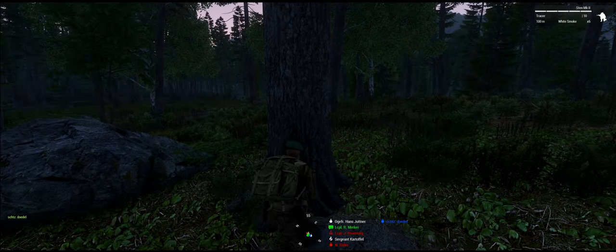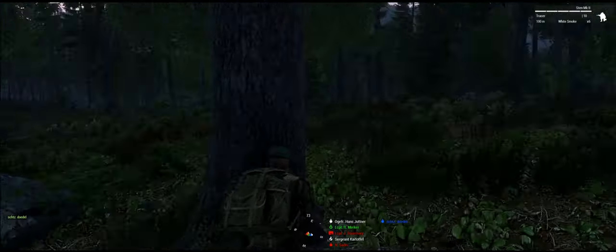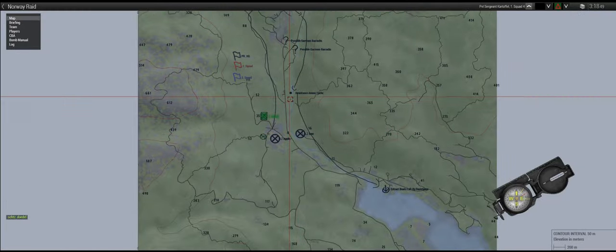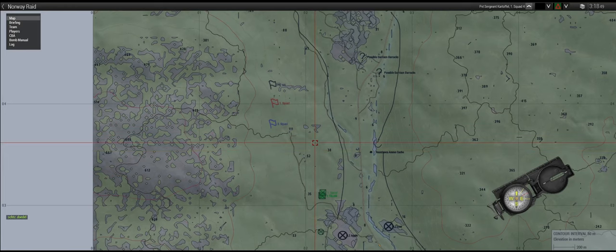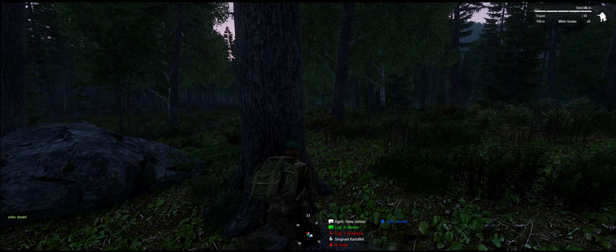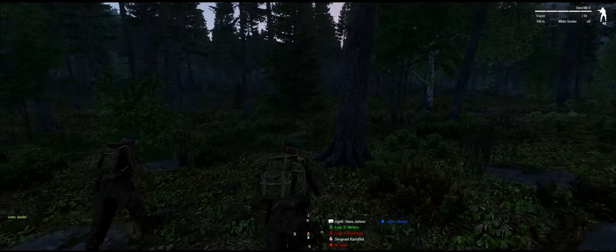Focus on the duty for now, Seder. We are behind enemy lines by probably a small margin. Okay, so way behind enemy lines, got it. We're in Norway, my dude. We're like a country deep in enemy lines. Yep. Fix my controls. Alright, forward. Right. Reform the column.